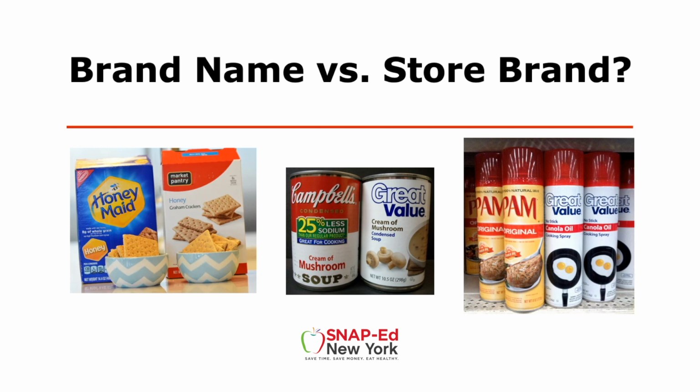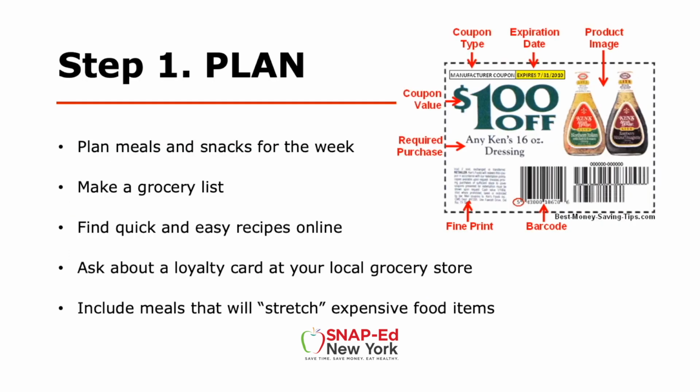There are 3 basic steps you can take to save money on your grocery bill. They are plan, purchase, and prepare. The first step to eating healthy on a budget is to plan ahead before you shop. Here are some tips to help you do this.